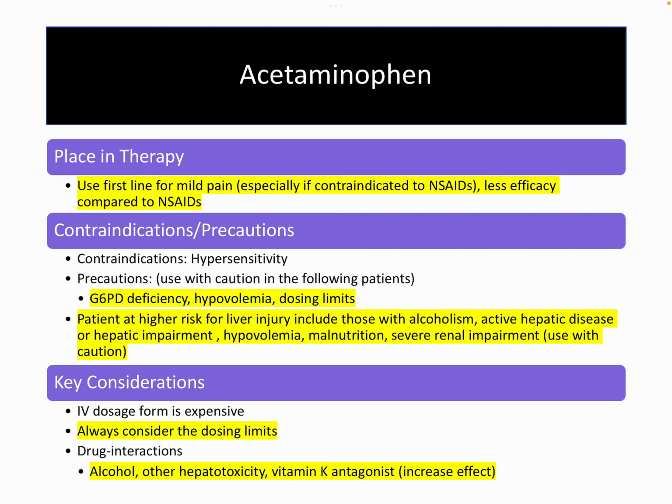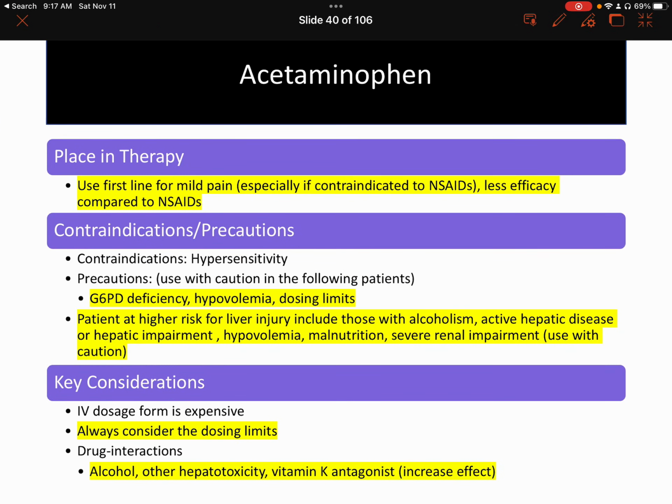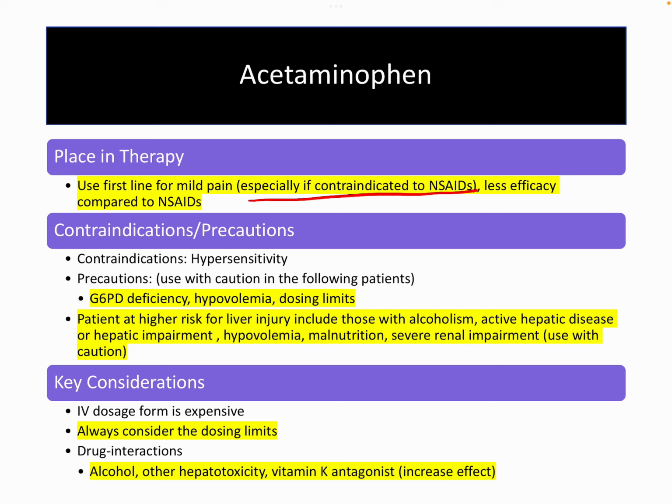Place in therapy, sometimes first line for mild pain, especially if contraindicated to NSAIDs. It has a little less efficacy compared to NSAIDs. So often, if you're going to only use one agent, use NSAIDs, although Tylenol is technically a little bit better tolerated than NSAIDs. So sometimes with mild pain, you can use Tylenol first. Overall, for our purposes, most patients will receive an NSAID first.